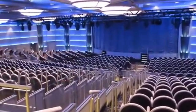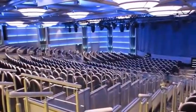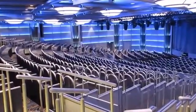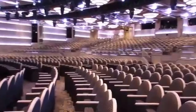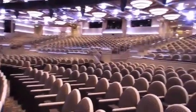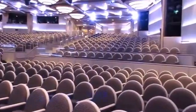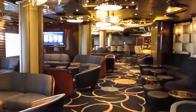And then we also have the Princess Theater. Now, the Princess Theater on this ship is actually very small, and there aren't any tables to rest a drink on or anything, and it fills up very fast. For the song and dance shows, they do 3, but for any other like magic shows or comedy, they only do 2 shows. So you'll want to get there about a half hour early, or you're probably going to be standing.